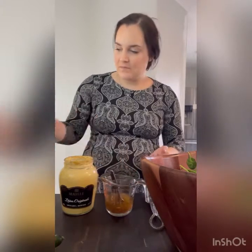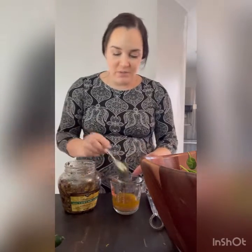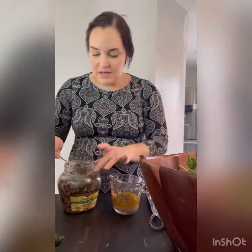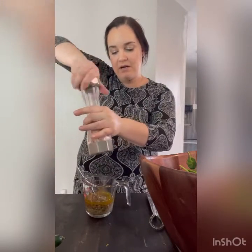Okay. And this is something that we kind of picked up on a whim, and I've used it so much. It's so awesome. So this is an olive tapenade, pre-made. So this has black and green olives. So I'm going to actually put some of this right directly into our dressing. I'm going to add some nice salt. I am also going to hit this with some of our Himalayan salt and some fresh black pepper. And then our nice citrus juice.